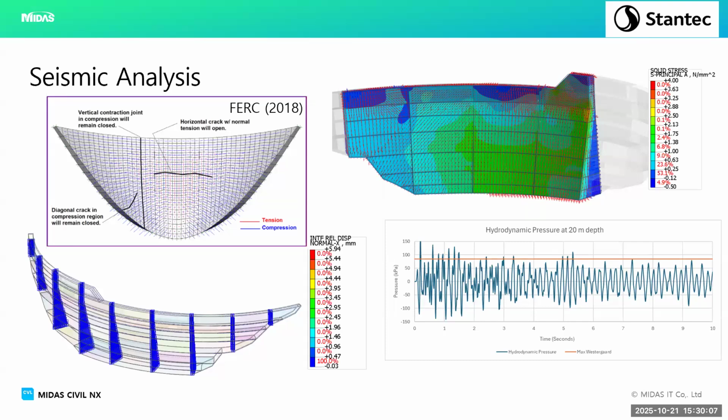And on the top right is going to be the principal tensions. So I'll just talk you through that. The bottom left is the relative opening in the normal direction, so throughout the time history we can tell what's happening. You can also do it in post-processing, but this is nice and visual for a presentation.